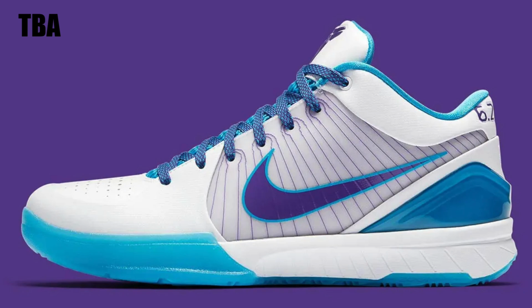I'll definitely try for these at retail. I did have the first Protro, and I did let them go to a friend. Obviously I'd love to have them again, so I'll definitely be trying for those. The Kobe 4 Protro in the Draft Day colorway. Sound off in the comments if you still have your pair from the first retro. I definitely don't, and that's why I'll be going after them.